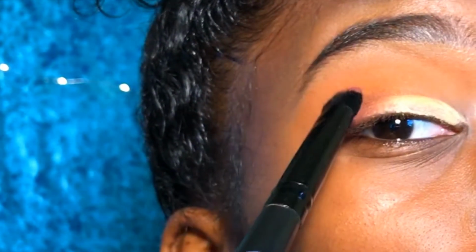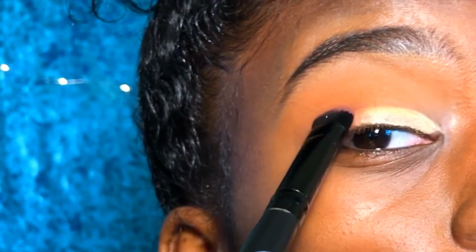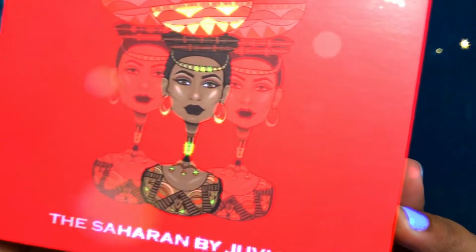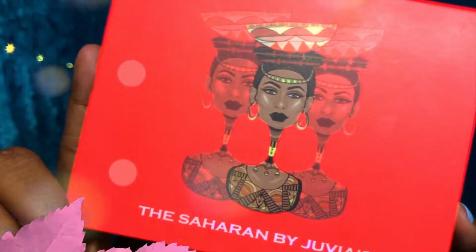So now I'll be just using the dark brown from the 35N palette, just putting on the outer corners, going in circular motions. And now I'll be using this beautiful Juvia's Place palette. It's lit. Look at this glow. Ooh, my editing is getting better.